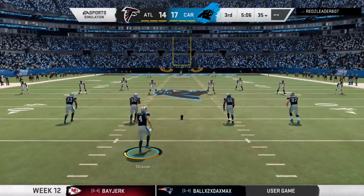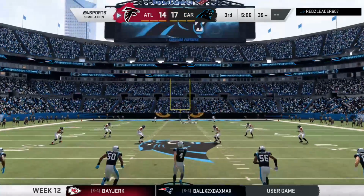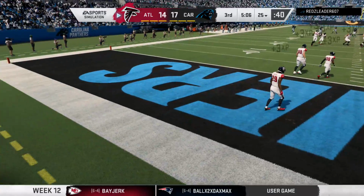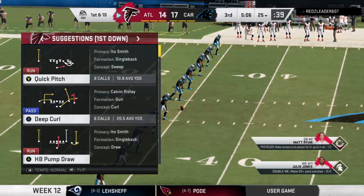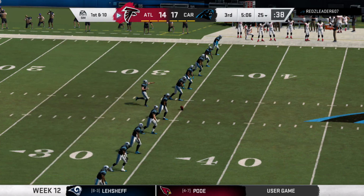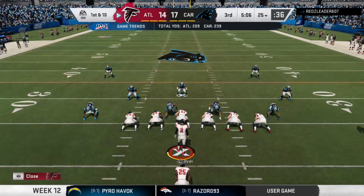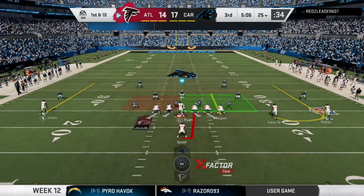Set now to kick this one away, and off it goes. And this will not be returnable. It's out of the back of the end zone for a touchback. Carolina set to begin their next drive. The Falcons offense at the line.